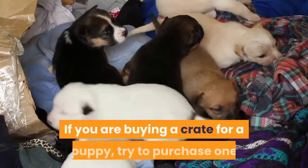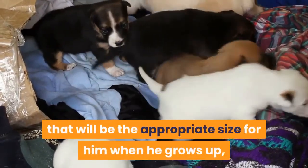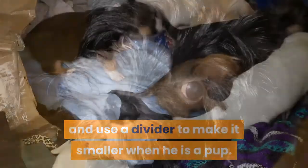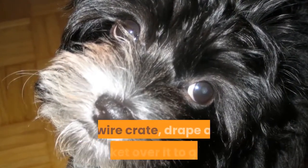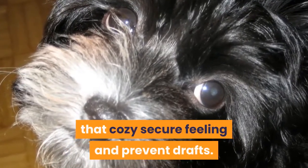If you are buying a crate for a puppy, try to purchase one that will be the appropriate size for him when he grows up, and use a divider to make it smaller when he is a pup. Plastic-sided crates provide a cozy feeling for your Havanese, but if you want to use a more durable wire crate, drape a blanket over it to give it that cozy, secure feeling and prevent drafts.